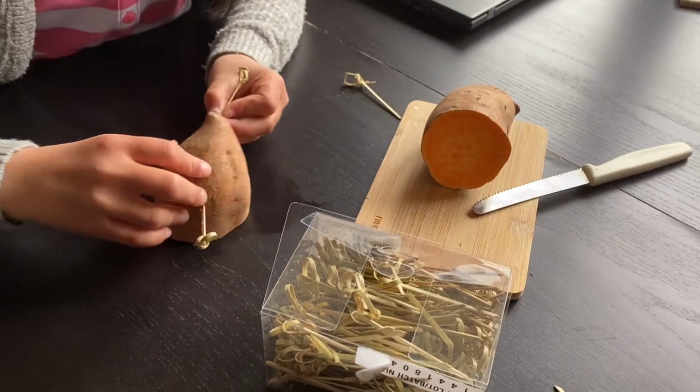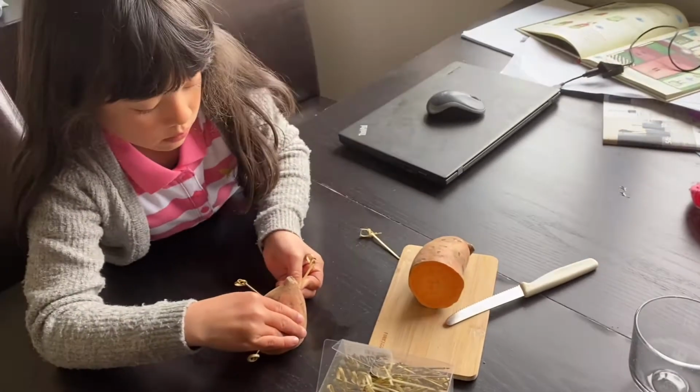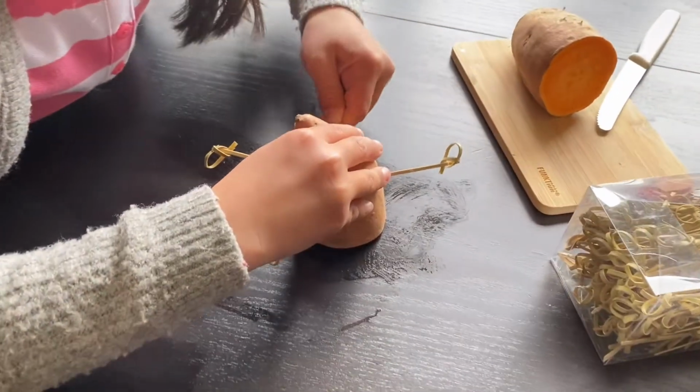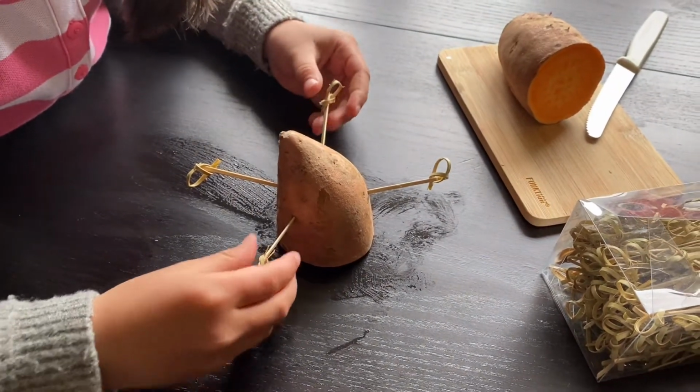Jasmin is here now. She's been in school today. My husband just picked her up. Right now, she's doing an experiment, growing a sweet potato in water.